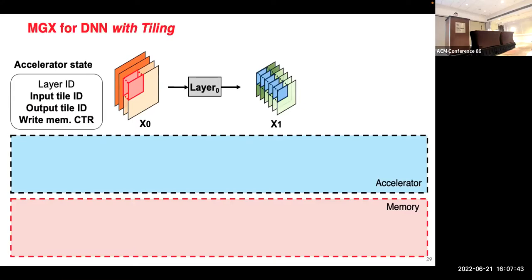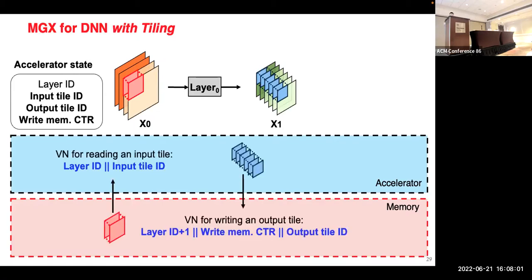So now let me tell you how we can apply MGX for DNN with tiling. If the DNN accelerator is equipped with tiling, then we just need to track a few more registers in the accelerator state, such as input tile ID, output tile ID, and the write memory counter. Given we have those registers on chip, we can just construct the VN in the following way.